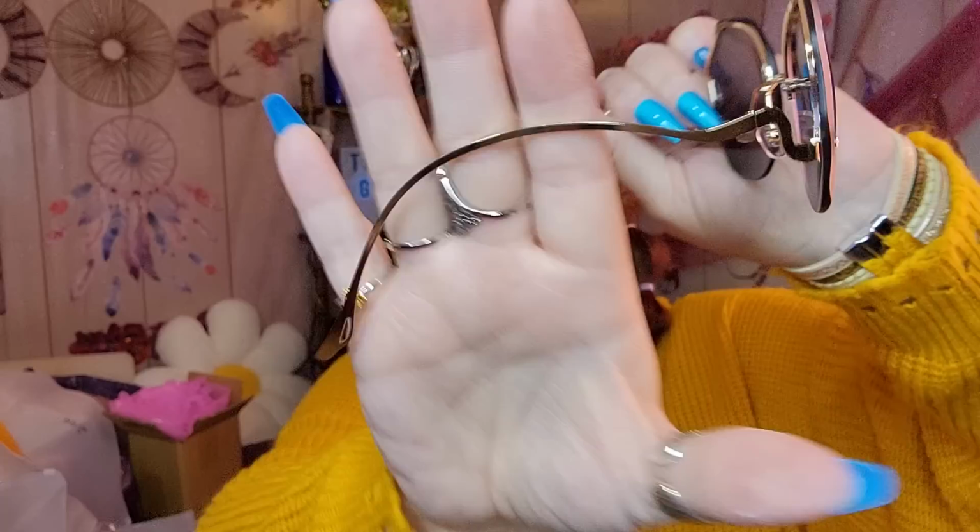Let's check these out. So these come in this type of case here. Packaged up good. This is cute, the way they got them. Okay, let's see here. All right, so there's what those look like. Here's the sides. Very dainty looking. Let's see. Oh, cute. Look at those bad boys.